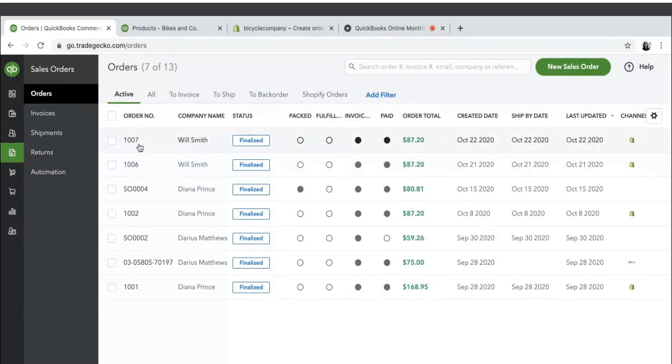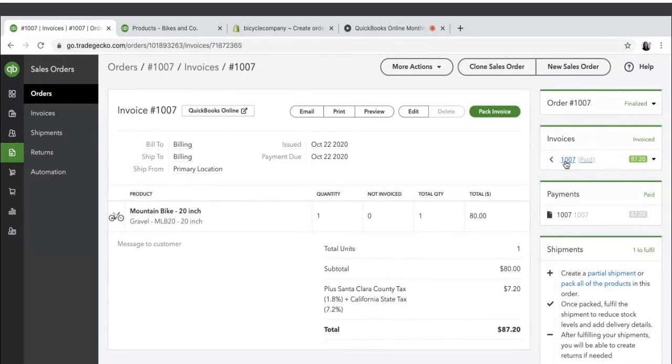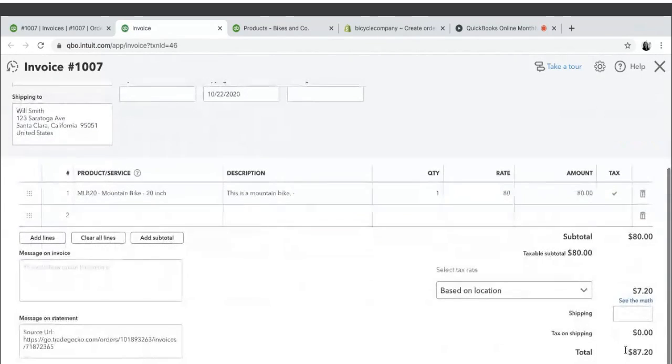As you can see here, I can click on that sales order. And since it's already paid, it's already created an invoice. And you can see here that it's already linked to QuickBooks Online. So if I click on this link here, it'll automatically take me to QBO and the invoice within QBO. So you can see the same data here, Will Smith, $87.20. And sorry, this is blocking my ability to see.